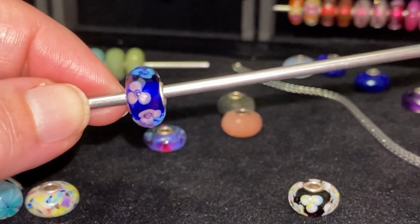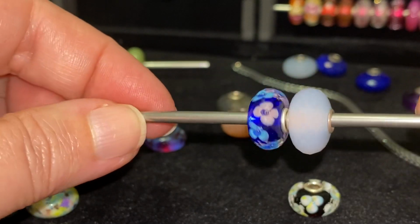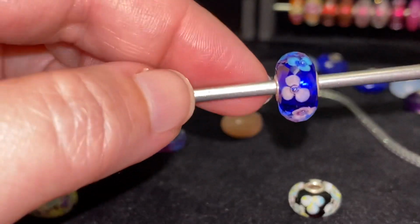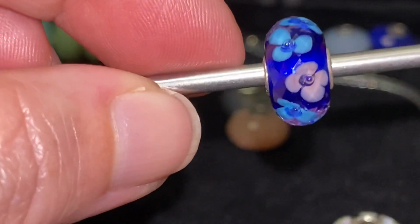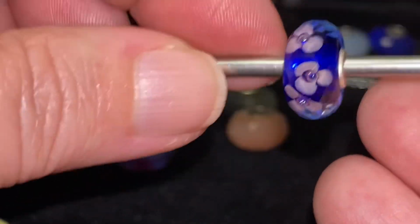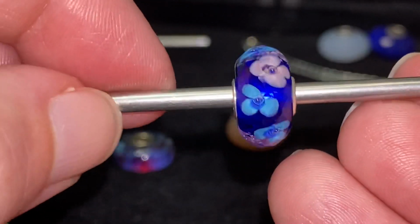I also think this one is going to go really well with my chalcedony. So I am absolutely in love with this particular faceted unique. It is just gorgeous. So excited.